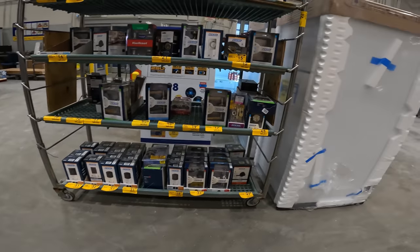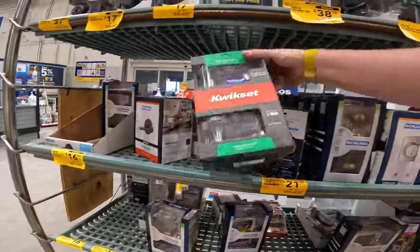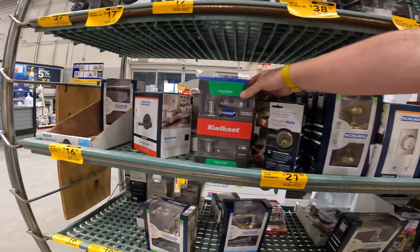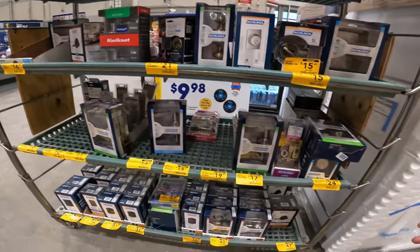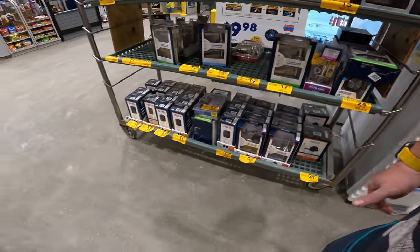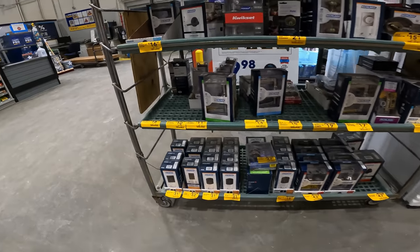All kinds of locks. Door locks. Yes. Dead bolts. Yes. Handles. Yes. See, they're all hauling closet. You never find the good outdoor. Yes. Well, you can find it for $47, but I don't spend no $47. See, I don't support the Schlage.